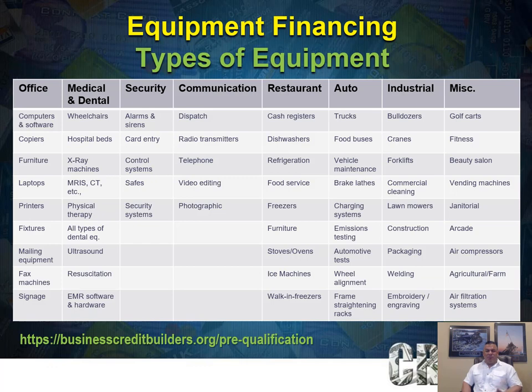They have industrial: bulldozers, cranes, forklifts, lawn mowers if you have a landscaping company. There's lots of tools you need there. And then, of course, there's other types of equipment you can finance as a business. Golf carts, fitness equipment if you're owning a gym or a beauty salon. There's lots of equipment for beauty salons that you need. Vending machines, janitorial, arcade equipment if you're running an arcade, etc. So these are just a snapshot of all the different types of equipment you can finance with equipment financing.